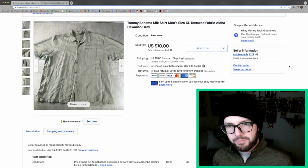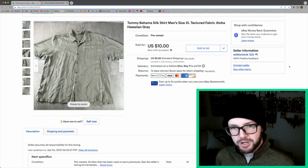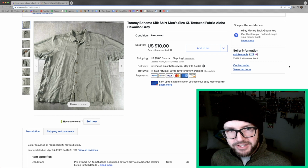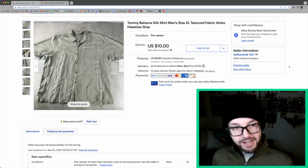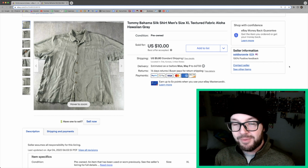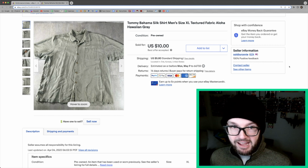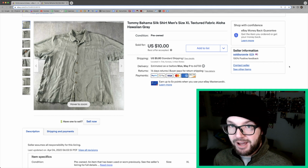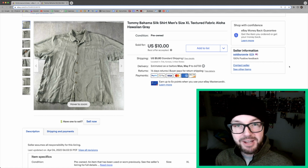Tommy Bahama was a brand that I was definitely on the lookout for whenever I first started thrifting. People were talking about these Tommy Bahama silk shirts and how well they sell, and they sell for $30, $40 a piece. I don't know if I'm just getting the wrong kind or what. That has not been my experience. I've sold a couple of them, but they've all sold for the $10 to $15 range. I don't get it. I don't know what I'm doing wrong. If you got some knowledge about Tommy Bahama, drop it in the comments. I would like to learn more about what I am not seeing or doing with Tommy Bahama.